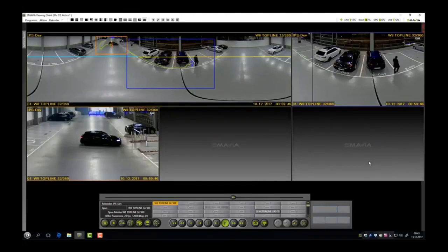Another screenshot here. This is actually a parking garage. Again, you see on the top the overall view, the 360, and then we have, in this case, two detail views. The bottom one is, by the way, including object tracking. On the bottom one, you have the orange one, and then on the right-hand one, you have the details in the blue zoom box.